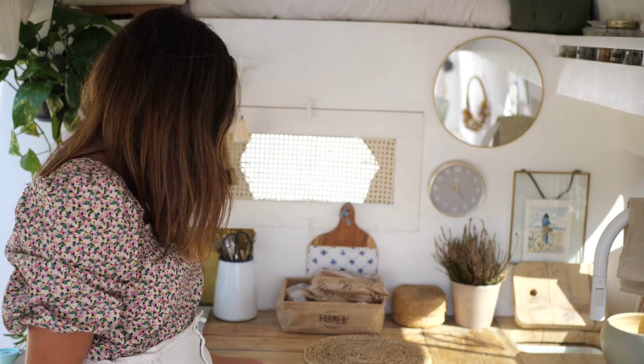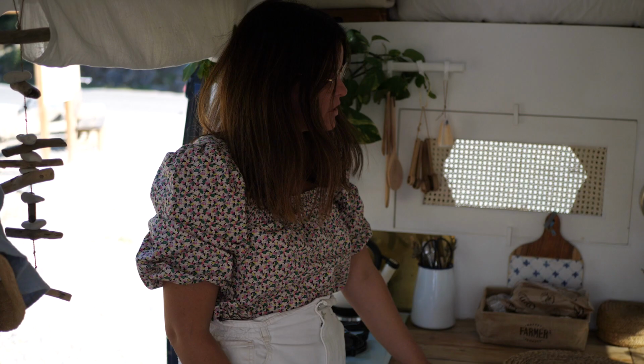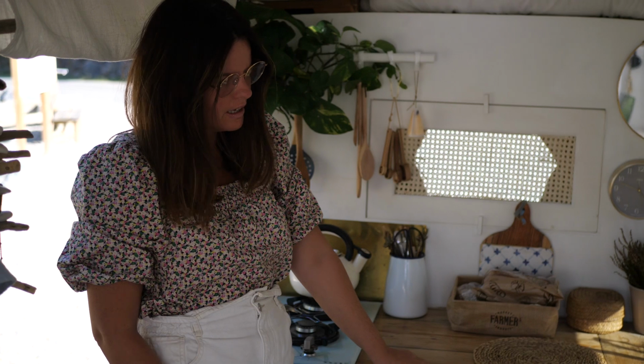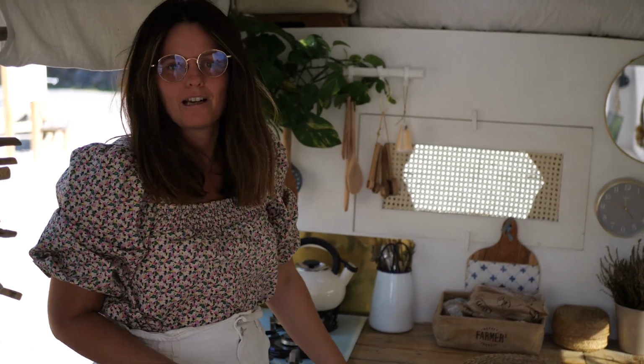My kitchen. I wanted quite a big kitchen because I love cooking, and I wanted it to have a rustic feel like the rest of the van. So we used reclaimed wood boards. I didn't want it shiny, I didn't want to treat it too much, so it does have some type of treatment, but it looks quite natural and bare, which is the look I was going for.